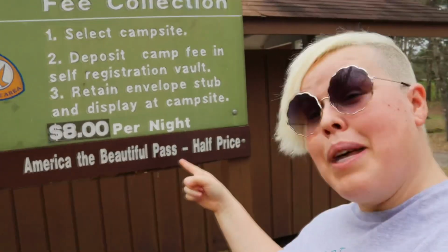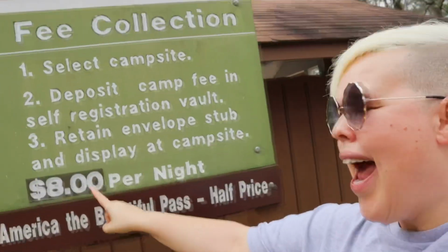Now, if you are interested in staying here, make sure you stop off at the bathroom. This is where the pay station is. And I found out something else pretty cool. Notice, $8 per night. But if you have an America the Beautiful pass, you get half off, making it a $4 campsite a night. What? That is a deal. Right here in Arkansas.